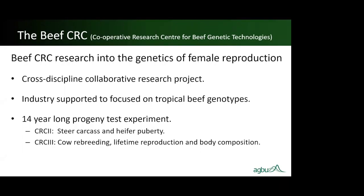As I said, it was about a 14-year progeny test. As part of the first round of that enterprise, we looked at steer productivity, which included carcass traits. And we were also looking at heifer reproduction traits in their half-sib sisters. In the second phase, we moved on to look at cow rebreeding and lifetime reproductive performance.